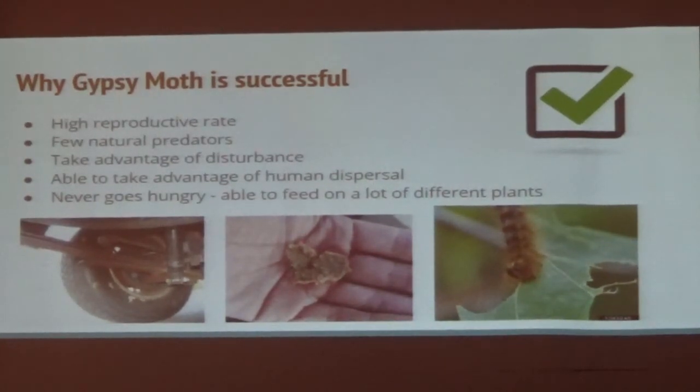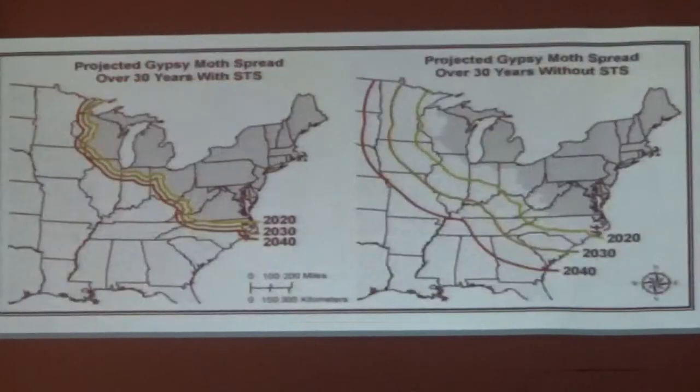And they're really good at taking advantage of human dispersal. So if you look at this picture in the bottom left here, all those little orange splotches on that tire, those are gypsy moth eggs. And so that's one of the ways gypsy moth can get around. And gypsy moths can pretty much pop up anywhere because it never goes hungry. Like we said, it feeds on over 300 different species of plants. Gypsy moth can pop up anywhere in the country, or at least the eastern half of the country, and it's going to find food to eat.